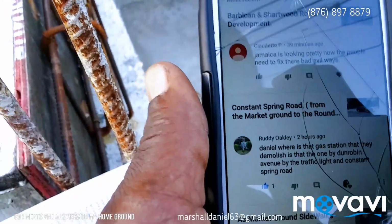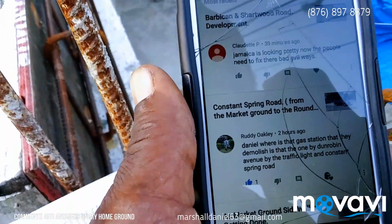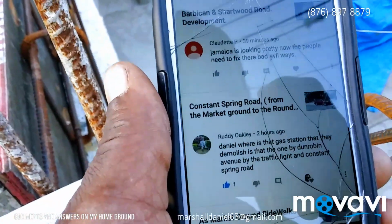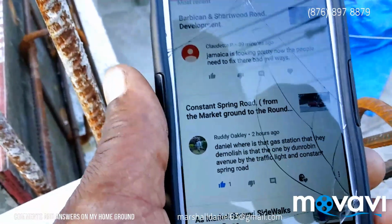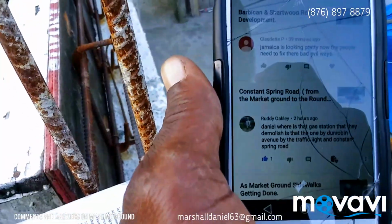Right, real quick. Now Claudette P., first one. She commented on the Barbican and Shaw to the Road development. Claudette P. says, Jamaica is looking pretty now. The people need to fix their bad, evil ways. Yeah, real talk. Trust me on that one.